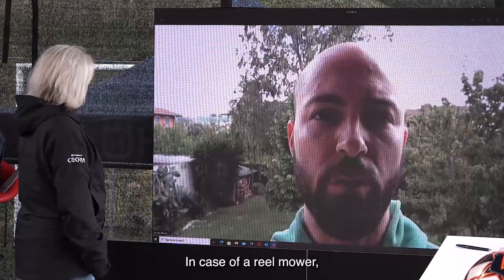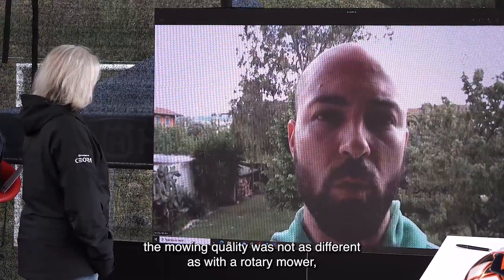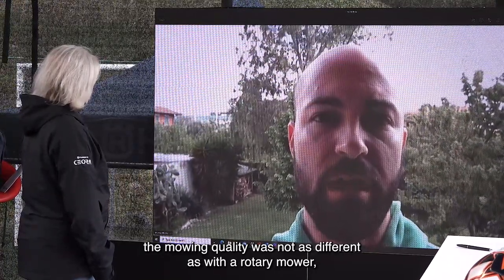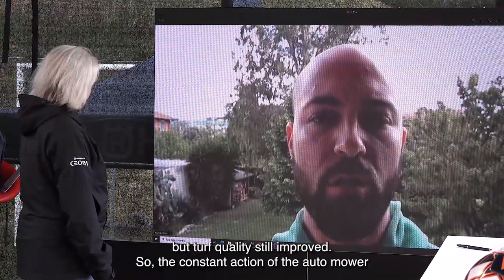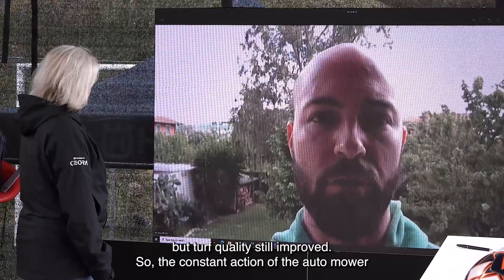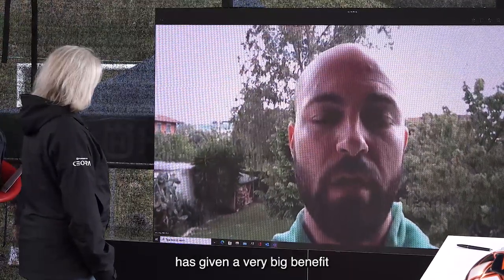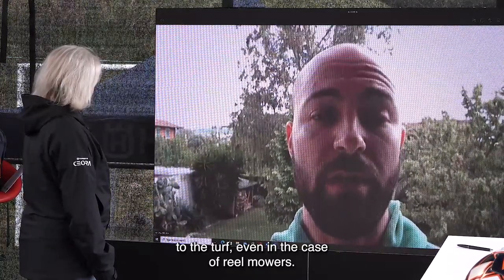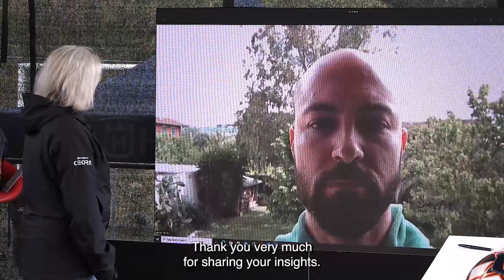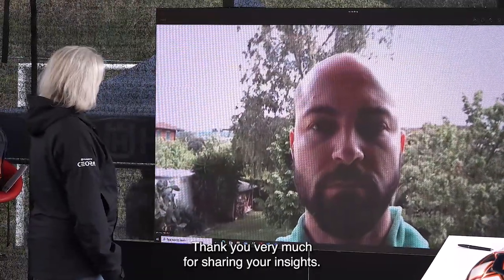In the case of a reel mower, the mowing quality was not as different as with the rotary mower, but turf quality still improved. So the constant action of the Automower has given a very big benefit to the turf, even in the case of reel mowers. Thank you very much for sharing your insights.